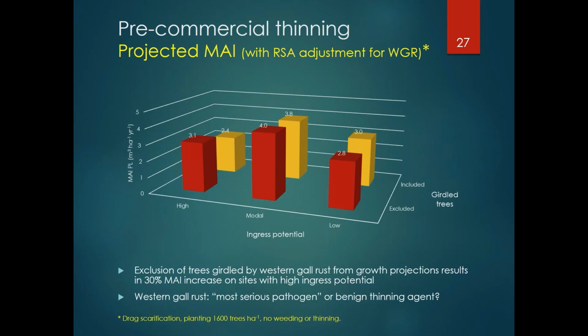And you'll see at the high ingress potential that this precautionary approach of not counting the trees with western gall rust girdling has actually resulted in a big increase in the projected MAI. And this illustrates the considerable uncertainty about the roles played by pathogens.